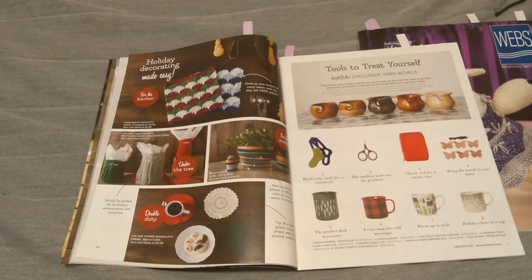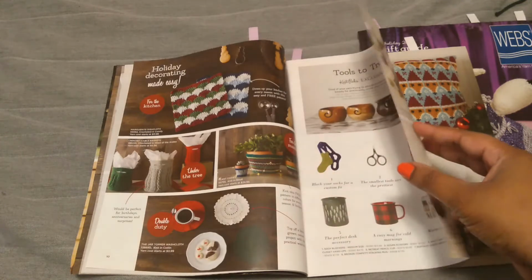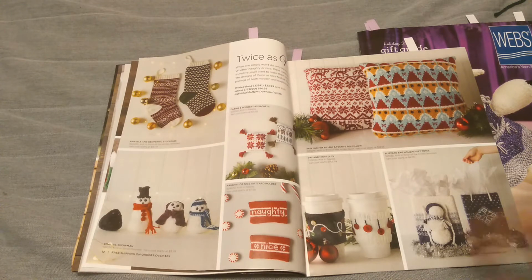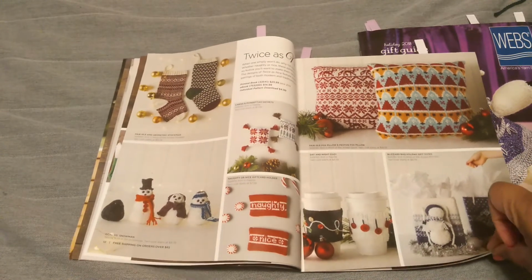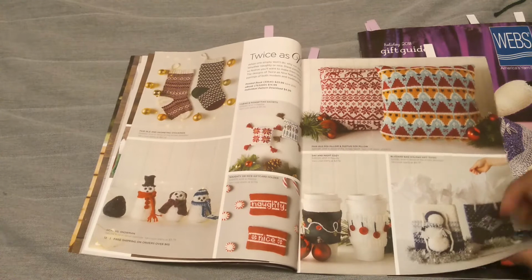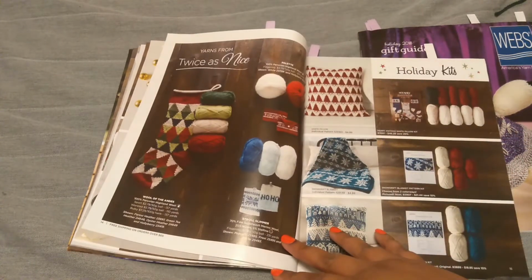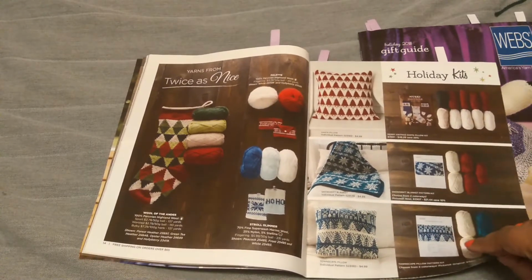Crochet table basket. I didn't flag anything on this page, but crochet is definitely something that I want to learn how to do one day. I think this fox blanket, or fox pillow is really cute. Oh, and these coffee cup cozies are really cute too. The little Santa pillow is really cute too.